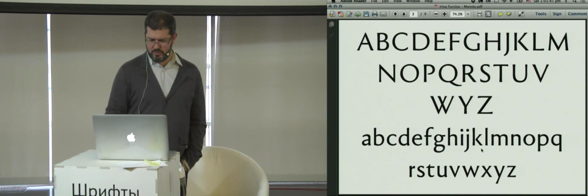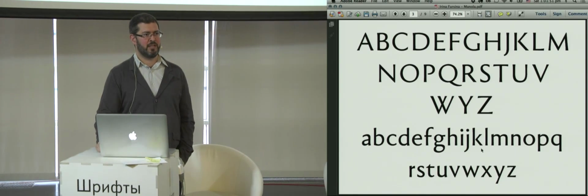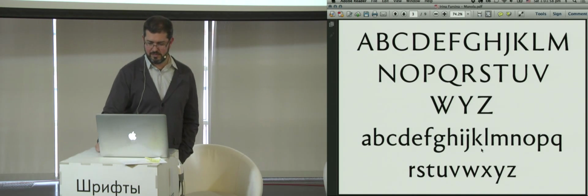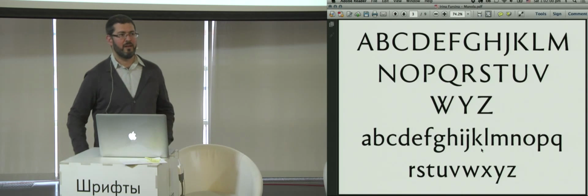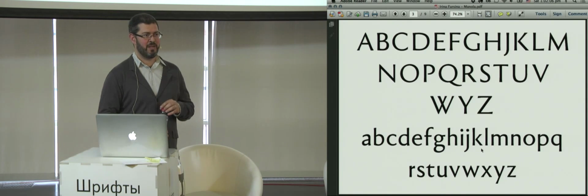So this has almost an inscriptional quality to it. It feels like stone carving. Was that an influence on what you were doing? Yes, it has some influence. Okay, so that also implies that it is intended to be a display face.